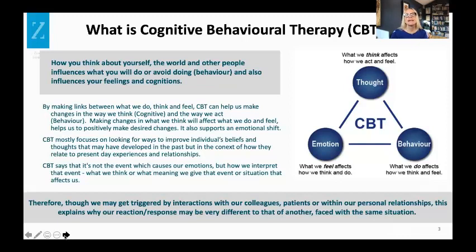So by making a link between what we do and what we feel, CBT can make us change. In other words, we can change. We can actively be participants in that process, as opposed to very often we don't have that emotional awareness and we literally react from our internal dialogue. So assumptions that we make, opinions that we hold, or even conditioning that we have in terms of our belief systems informs our thinking and then what we'll do or won't do.